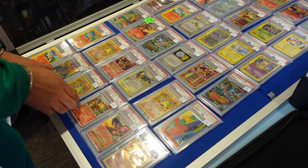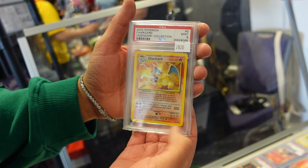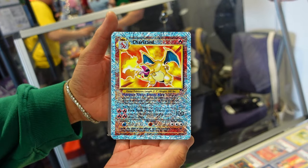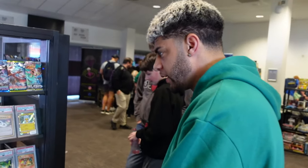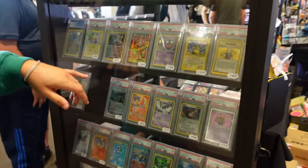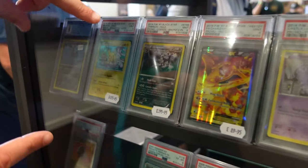Love this card. And then another card I've pulled, which is pretty rare, Legendary Collection. So this is the holo, and obviously you guys know the reverse holo is that fireworked effect. It looks so good. First edition German Glurak. Oh damn, we got some crazy slabs here. We've got Full Art Pika, PSA 10, Full Art Charizard. These are actually really hard to film because of the glare, but there's this Umbreon here that I picked up in America last time.